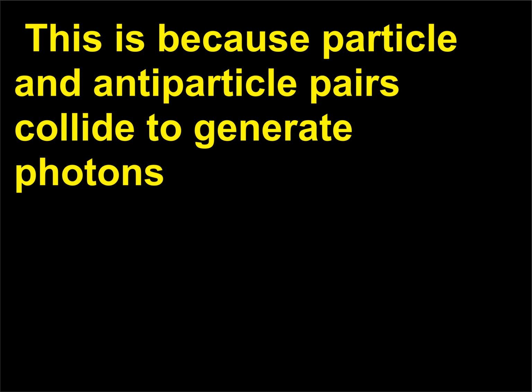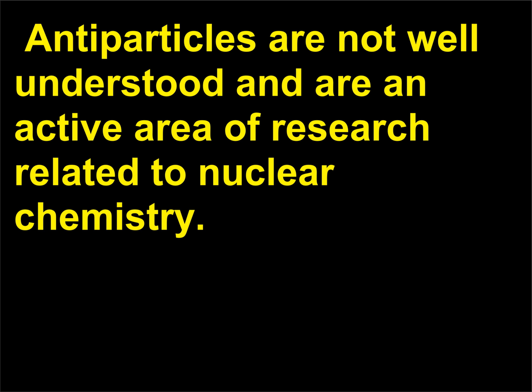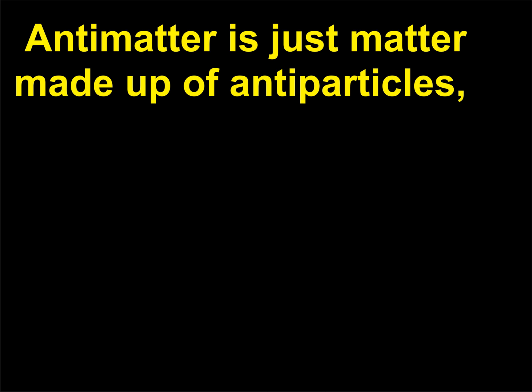This is because particle and antiparticle pairs collide to generate photons of light in a process that annihilates the particle and antiparticle pair. Antiparticles are not well understood and are an active area of research related to nuclear chemistry. Antimatter is just matter made up of antiparticles.